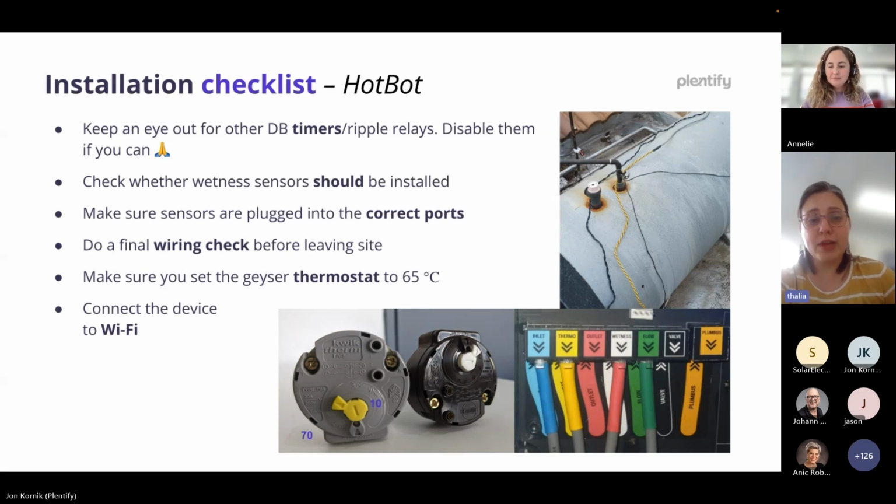Please make sure that you check whether wetness sensors should be installed. If you want to have a little bit of a laugh, there's a picture of one of our installations where the wetness sensors were just casually draped over the geyser. Obviously, wetness sensors should not be installed outside because we cannot do reliable wetness detection when they are exposed to the elements. Please make sure that the sensors are plugged into the correct ports.